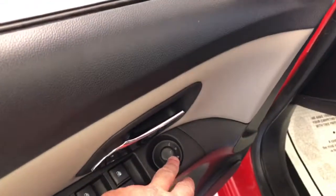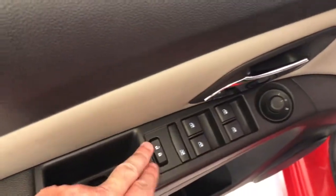Now let's continue the tour. We got your power mirrors, your power windows, and your power locks all located right there on the door. Let's jump inside. Start the car up, show you the exact miles.